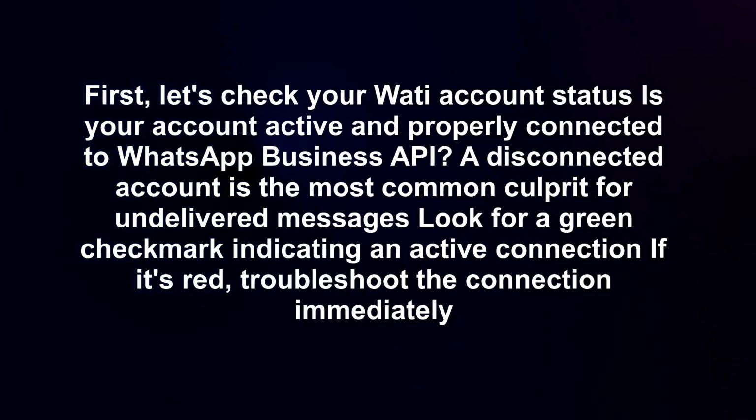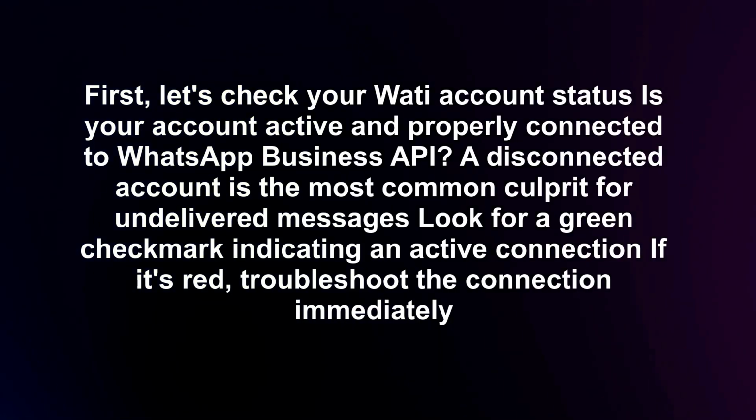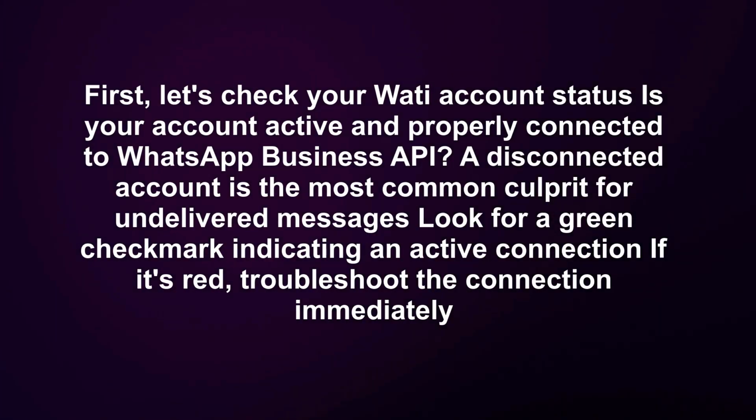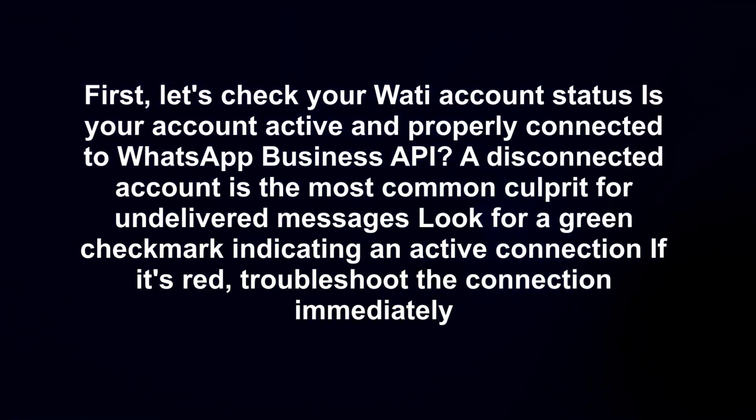Is your account active and properly connected to WhatsApp Business API? A disconnected account is the most common culprit for undelivered messages. Look for a green check mark indicating an active connection. If it's red, troubleshoot the connection immediately.